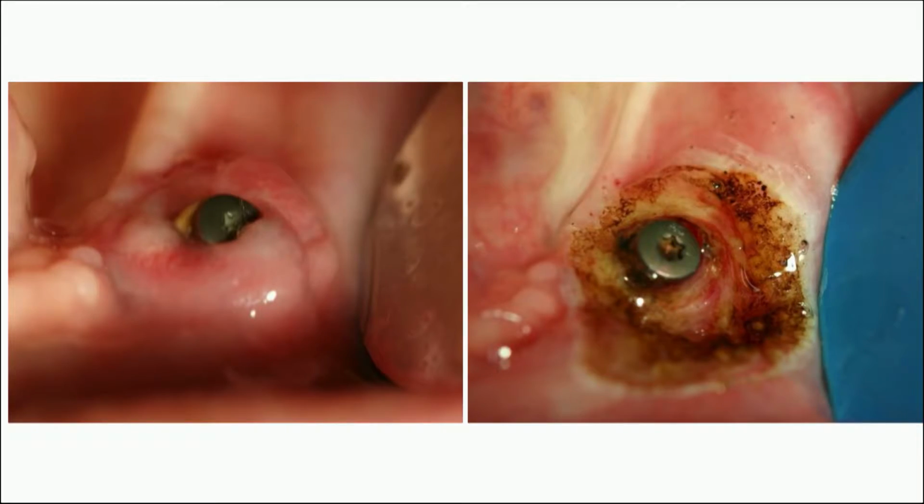It may actually be a bullous lesion in the first place. Yeah. Here's another example of something which is completely novel. It's an implant that's been placed in an unusual place, way too far to the buccal, and out near the external oblique ridge, and there's been a lot of proliferated tissue around it.